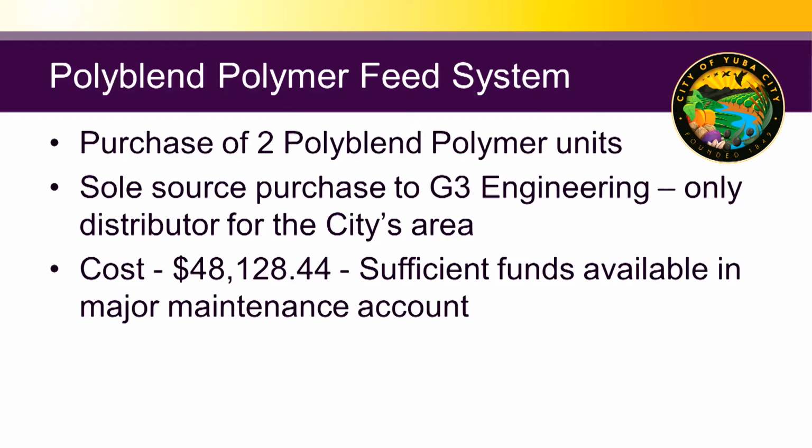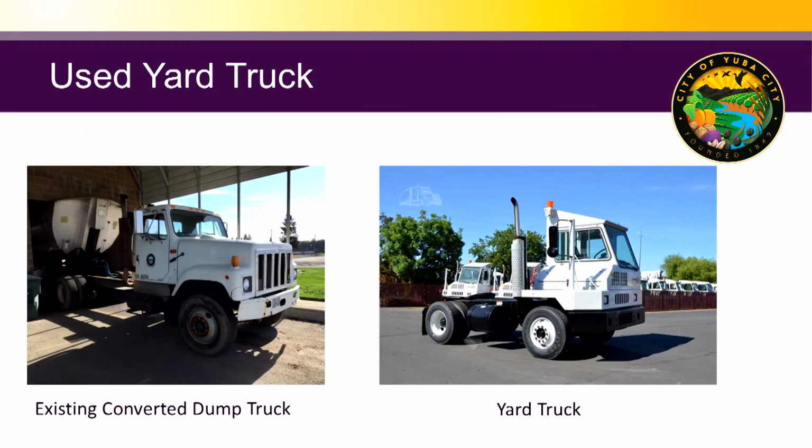So we are looking to purchase 2 polyblend polymer units. We're requesting a sole source purchase to G3 Engineering because they're the only distributor for the area. The cost is $48,128.44, and there are sufficient funds currently available in our budget for this under our major maintenance account. Moving on to the next item.